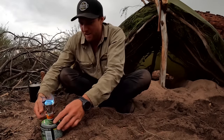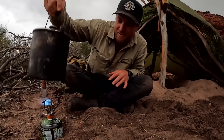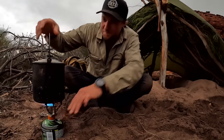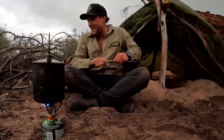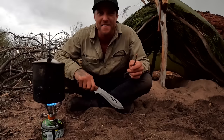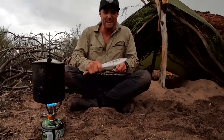Yes, there we go. All right, we've got a little baby gas cooker there. I've got a billy, which is full of that rainwater. I'm gonna chuck that billy straight on there, and we've got a little baby bit of grub to cook before we jump in the tent. Not even joking, it is about to piss down with rain right now. I'll show you guys what we've got for dinner, and then we're gonna quickly jump inside there. We've got rain coming.